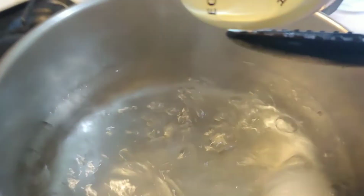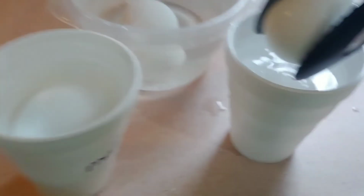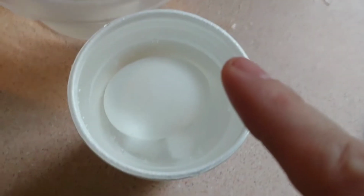Now let's see where we are. Bam! We're at the hard point. So I'm going to take this guy out, and as you can see, he's a little cracked. So you kind of know he's hard boiled. We will look at these eggs and see, is this one soft? Is this one medium? And is this one hard?